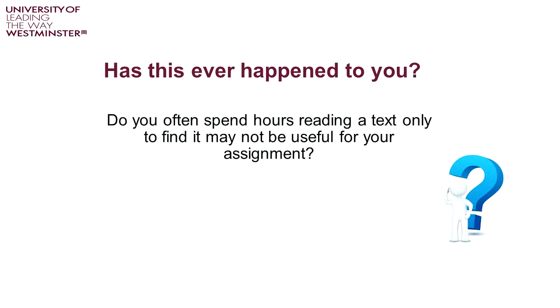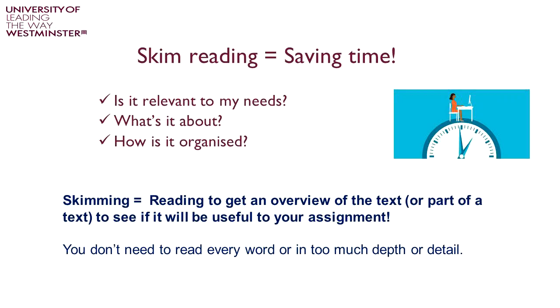Has this ever happened to you? Do you often spend hours reading a text only to find it may not be useful for your assignment? Maybe this is true for you. I know it's true for lots of students. So we want to save you this time because we want you to spend your time reading deeply and critically. So much of the skill about being a good reader at university, especially reading for assignments, is to locate the right part of the text quickly in order that we can spend that time reading deeply and critically.